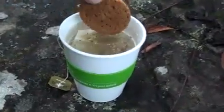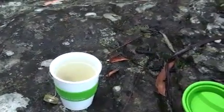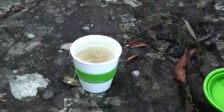Tea. Dunk a ginger nut biscuit or two. Yum. This is the life.